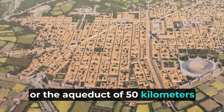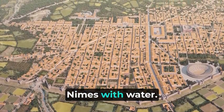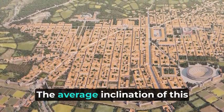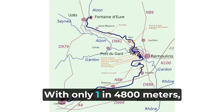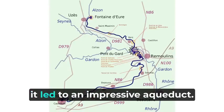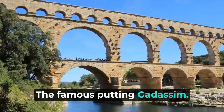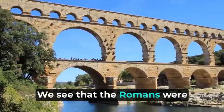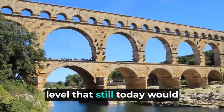Or the 50-mile-long aqueduct that supplied modern Nîmes with water. The average slope of this aqueduct was also extremely low, with only 1 meter in 4,800 meters, which led to an impressive aqueduct, the famous Pont du Gard. Thus, we see that the Romans were masterful builders and built at a level that would still challenge some modern engineers today.